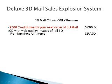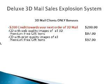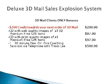You'll get a CD of web quality images of all the premiums and free gifts that we suggest you use. Again, the umbrella from earlier, the pen set from earlier. You'll get a CD with the print quality images of all those as well.